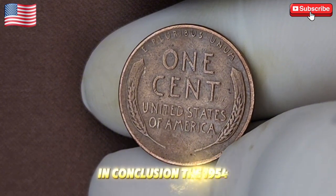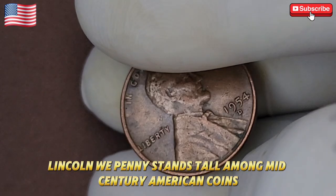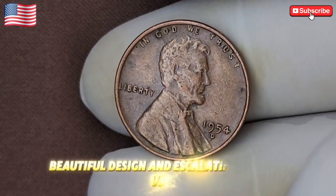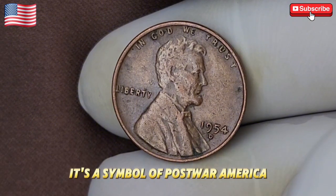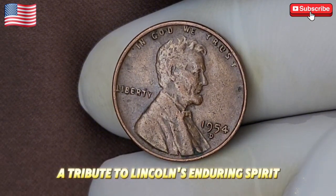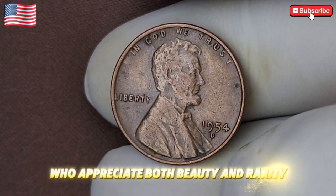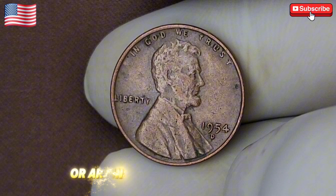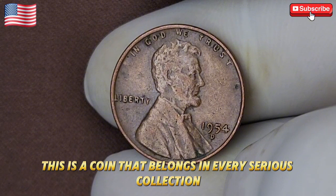In conclusion, the 1954D Lincoln Wheat penny stands tall among mid-century American coins, celebrated for its legacy, beautiful design, and escalating market value. It's a symbol of post-war America, a tribute to Lincoln's enduring spirit, and a golden opportunity for collectors who appreciate both beauty and rarity. Whether you're lucky enough to already own one or are inspired to start the hunt, this is a coin that belongs in every serious collection.